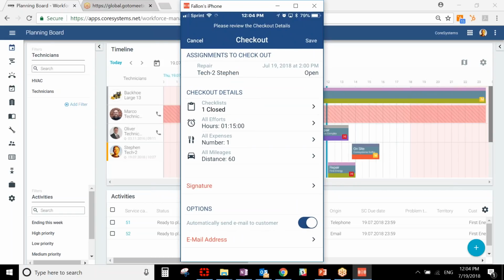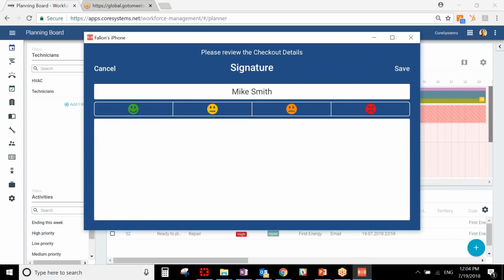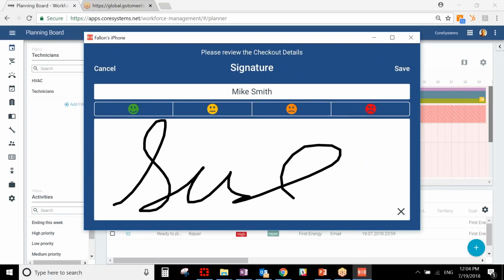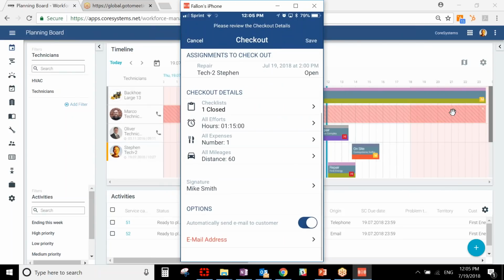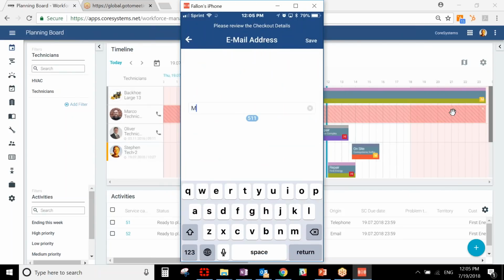And it's making me receive a signature. So you can ask the customer for a signature. And you can actually ask what their experience was like. And you can email the report to Mike Smith. Let's put a fake email address for now. And you can also have the email automatically populated based on the information you have on the platform. So I'll save that.